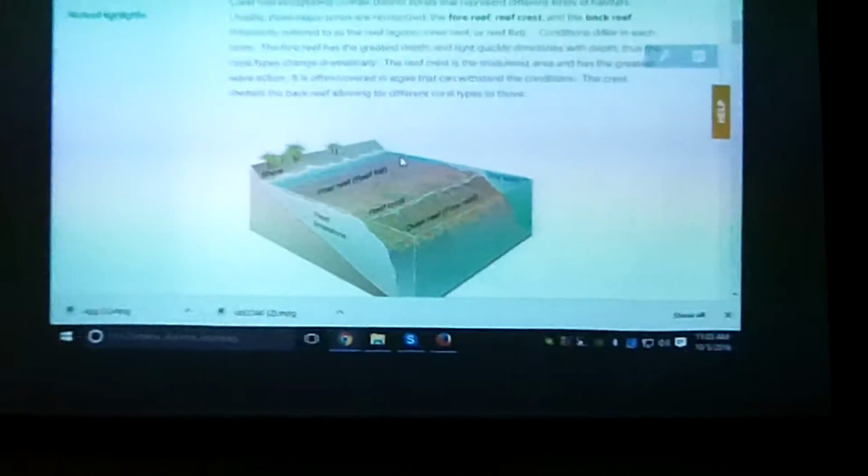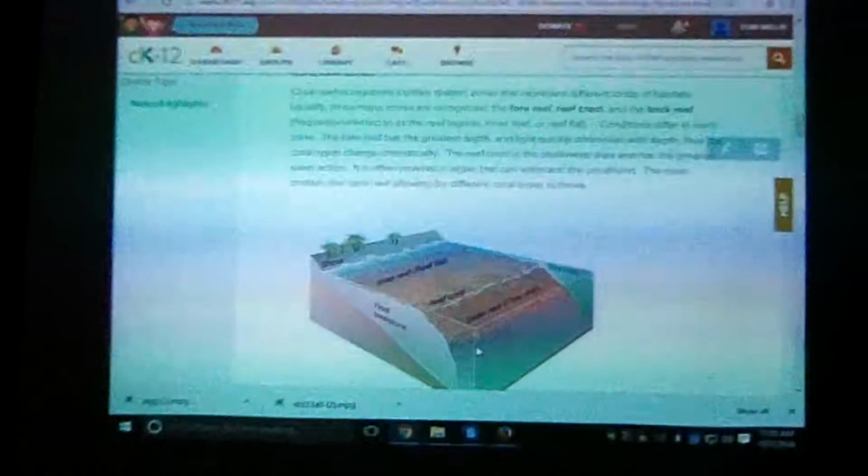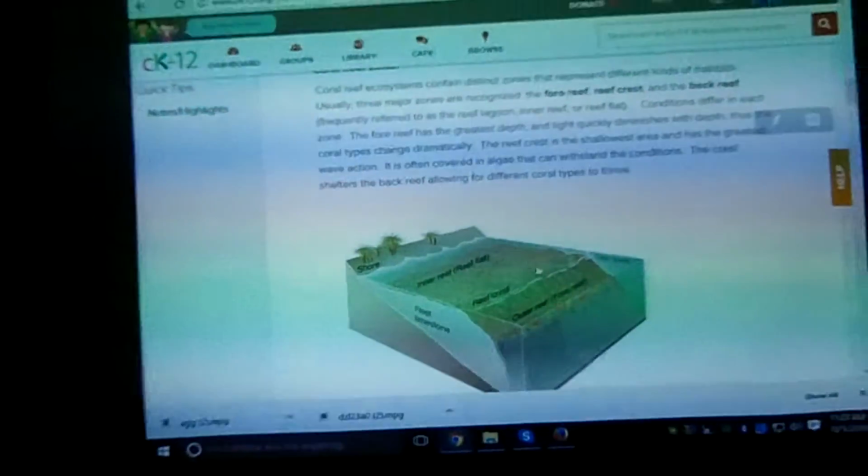So you've got to memorize for the test the three: outer reef, reef crest, and inner reef. It's not that hard. I mean, there are different names. This is called the forereef also, and this is called the reef flat also. So there are different names to go with this.